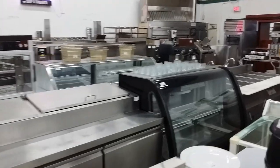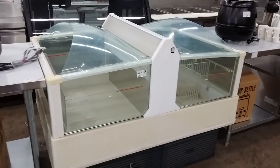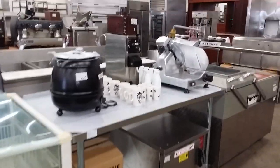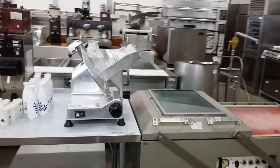Nice Tory display case. Soup kettles, new and used. Dual open top freezer merchandiser. Saki machines. Here's the double chamber vac packer. And a new electric meat slicer.